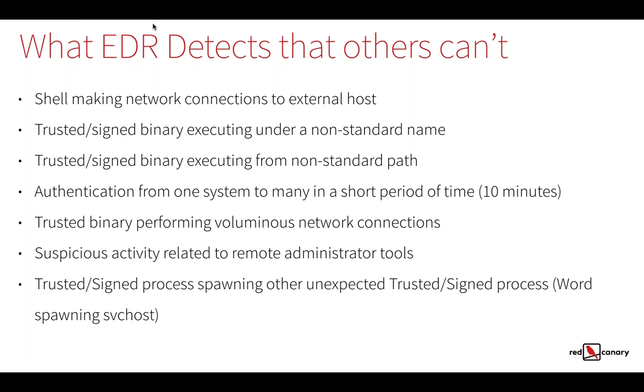Trusted processes spawning other untrusted processes. Again, just talking about Word and things spawning shells, spawning SVC host, Excel doing those types of things. These are all things that EDR grants you from a visibility perspective. So I'm going to try and power through the last couple of things so we can get to some questions. We're a little bit behind time.